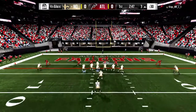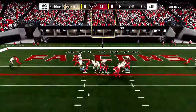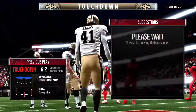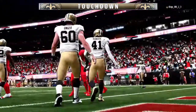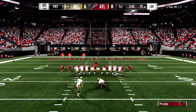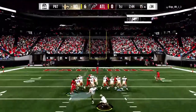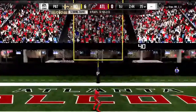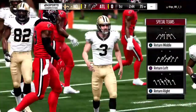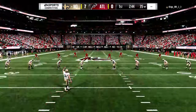And sometimes you game plan for that offensively. You want to make sure that... Into the end zone for a Saints touchdown. A great play there, a 3-yard touchdown run. And the Saints take it right down the field and score on the opening drive. Lutz good on the extra point, and it's now a 7-0 game.